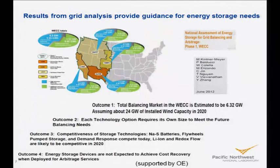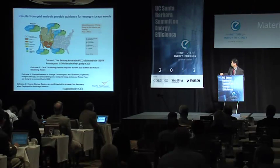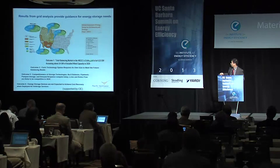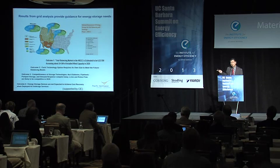We started in the Western state. We try to apply to the whole country later on. And then we're just considering one application, the balancing requirement, because the problem is too big. We cannot do everything right now. And in the Western state, if we assume 20 gigawatt, we should install the wind capacity in 2020. And this is an amount of storage capacity we roughly need for the Western state, but just for the balancing requirement.